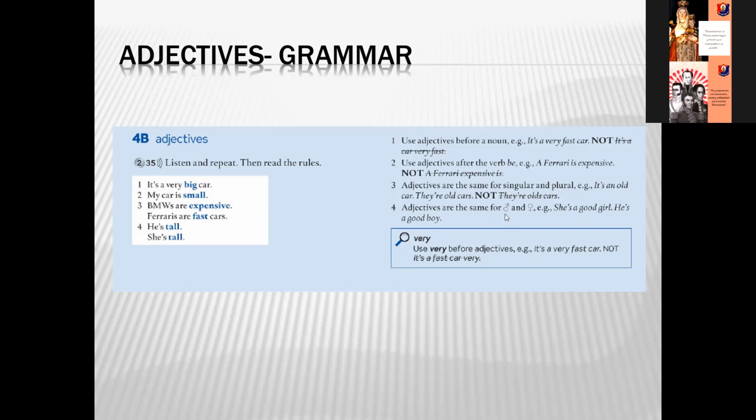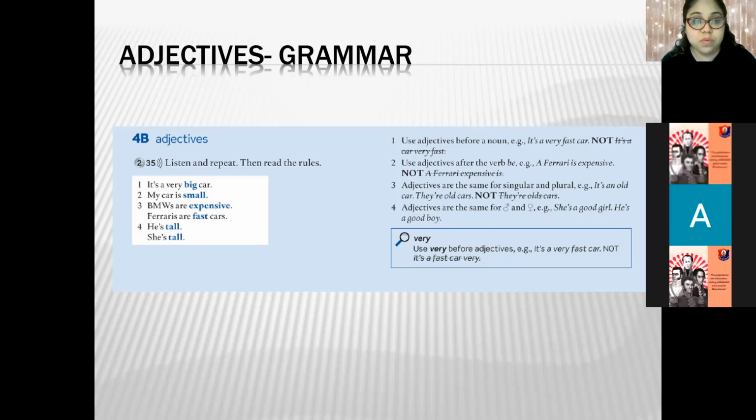Rule number four. Adjectives are the same for men and for women. No cambia. Female and males es lo mismo para masculino y femenino. She's a good girl. He's a good boy. No cambia, ¿no? En español sí cambia, ¿no? Pero en el inglés la suerte es que los adjetivos continúan siendo los mismos. In singular, in plural, okay, it doesn't matter.